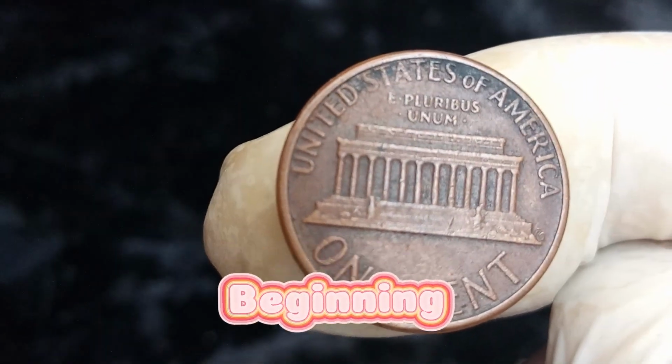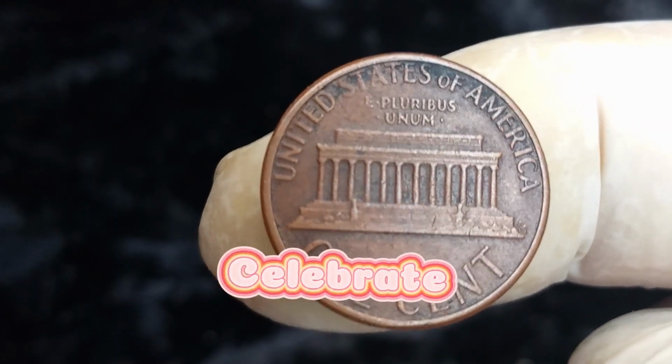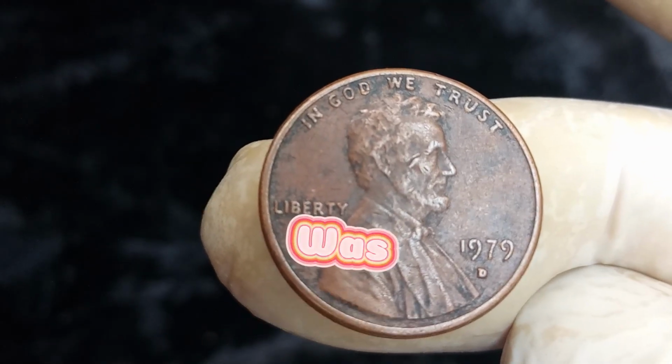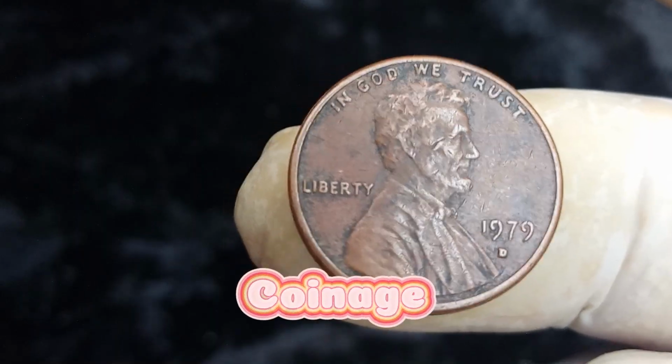Let's start from the beginning. The Lincoln Cent series was first introduced in 1909, to celebrate the 100th anniversary of Abraham Lincoln's birth. Designed by Victor David Brenner, it was the first U.S. coin to feature a real person, and it changed American coinage forever.